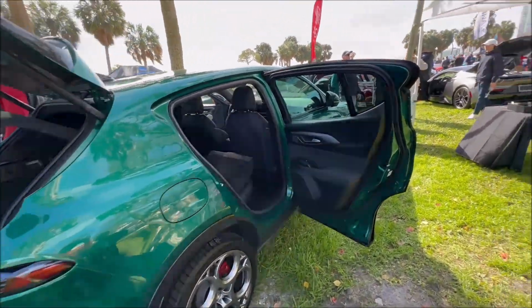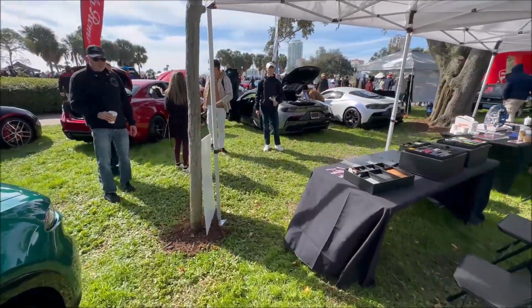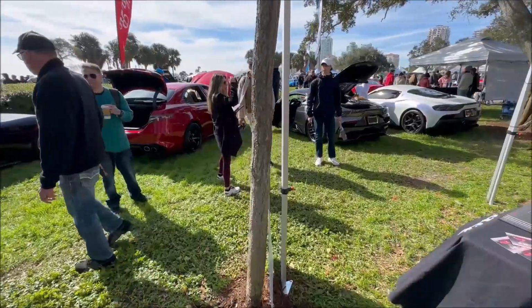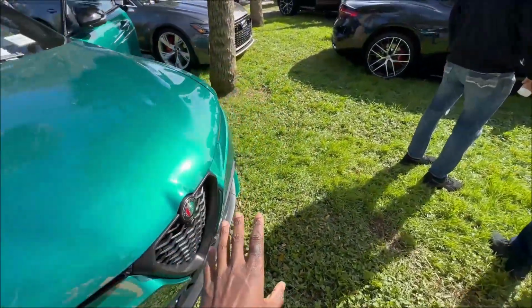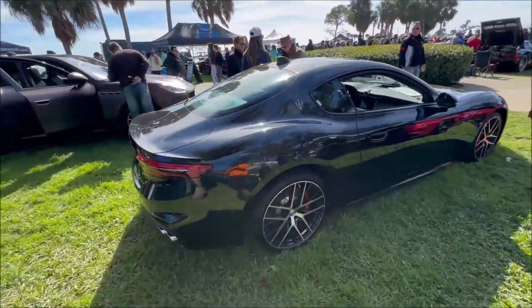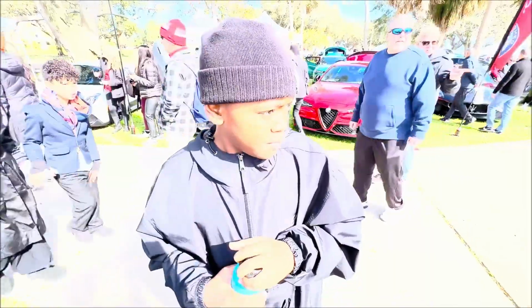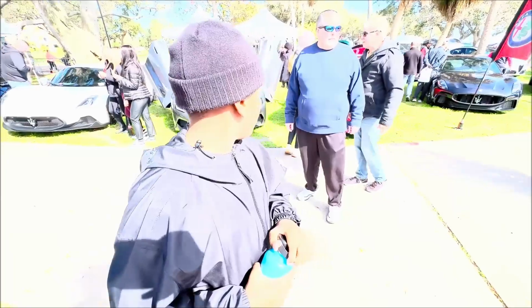I had a good time with it, but if I were to pick out of all of these, it would be tough because the MC20 is top of my list, but driving that Giulia Quadrifoglio was just something else. So I don't know, this is a tough pick between all these beautiful cars. Which one is it gonna be? I don't know. What's your favorite of the Italian cars behind you, which one would you pick and why?